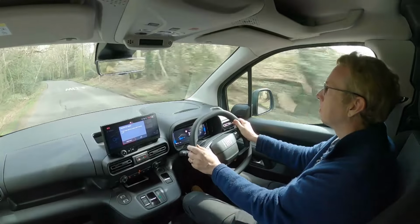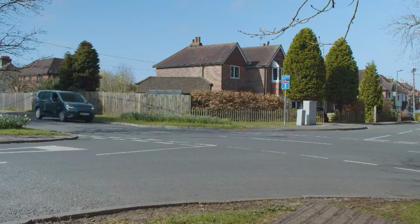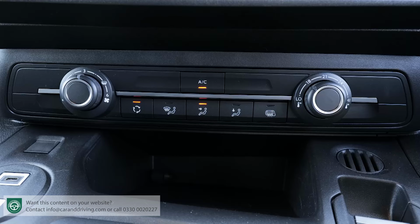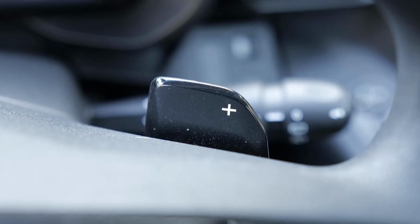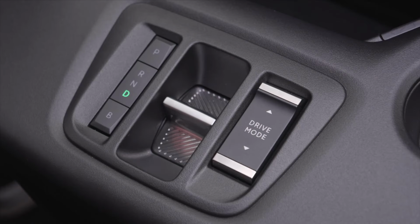For day-to-day use in an E-Doblo, it's better to stick to the normal mode, which restricts output to 108 horsepower, or possibly around town to Eco mode, though that gives you just 81 horsepower and restricts the climate system. Normal mode should be fine for realistic maximisation of range, particularly if you're proactive with the regenerative braking paddles that have been added behind the steering wheel. There are 3 settings. There's also a gear selector B mode, allowing you to increase regenerative braking, though not substantially.